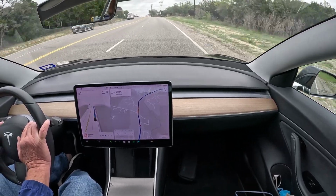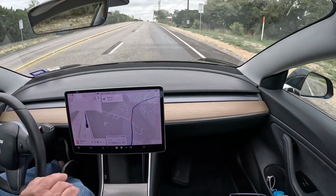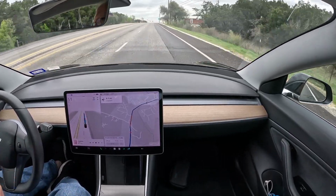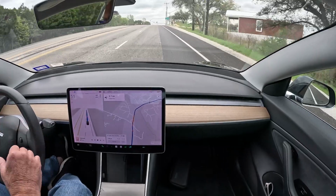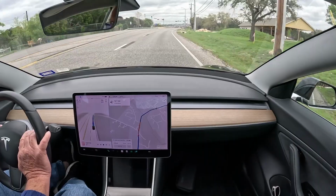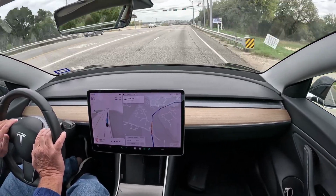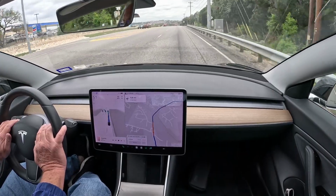So it's interesting that he is consistently, at least in this section, failing to get up to the posted speed or the max speed. Okay, so we're about to enter a 55 zone up here.